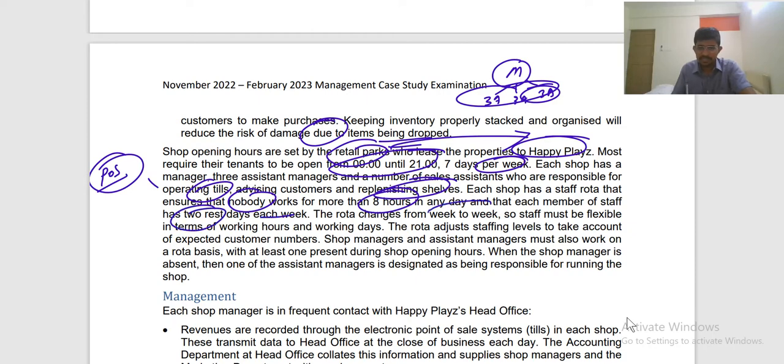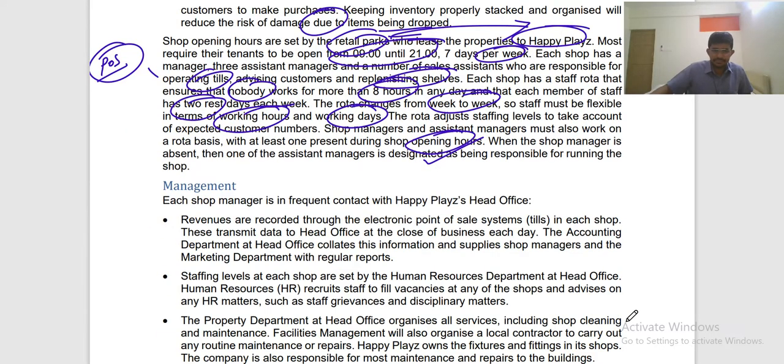The rota changes week to week, so staff must be flexible in terms of working hours and working days. The rota adjusts staff levels to take account of expected customer numbers. Shop managers and assistant managers must also work on a rota basis, with at least one present during shop opening hours. When the shop manager is absent, the assistant managers are designated with responsibility for running the shop.